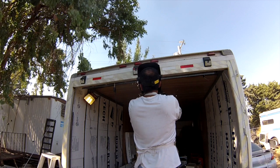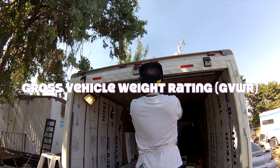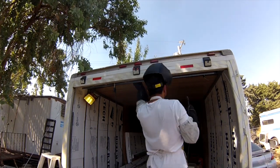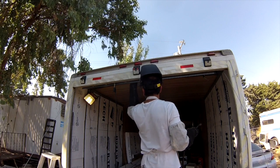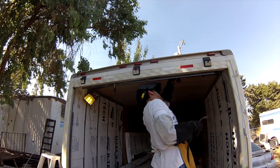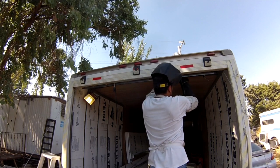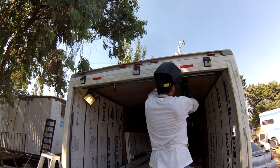Another subject that I quickly wanted to touch on is the gross vehicle weight rating. That is also very important, but it's a very lengthy subject, so we'll save the details for another video. When constructing or converting your vehicle, it has a lot to do with registering it, which has a lot to do with the qualifications upon your re-registering during your inspection.